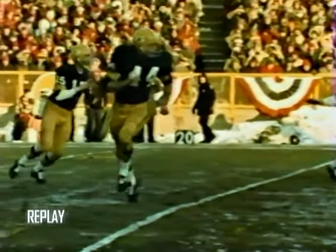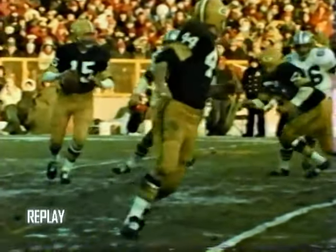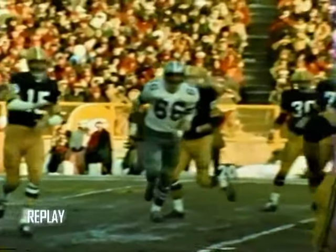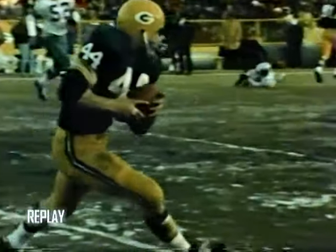Clock shows 4 minutes and 27 seconds remaining. This may be one of the last opportunities the Packers get. They'll have to make the most of it. Ball goes to the 38-yard line. And it's 2nd down and 4. A gain of 6 on that play.